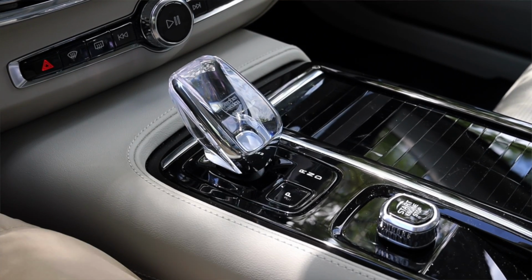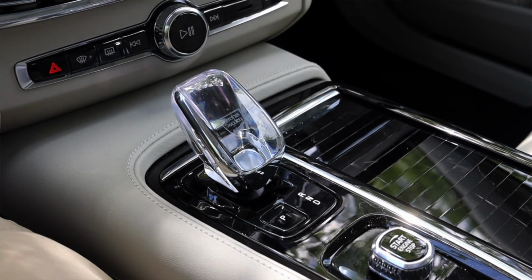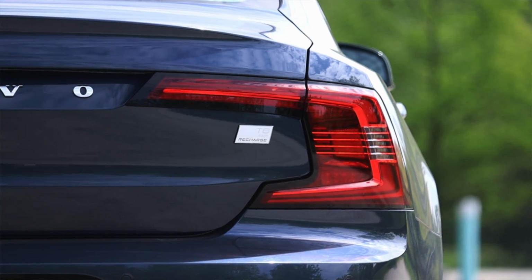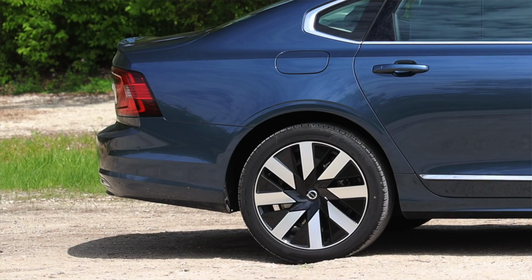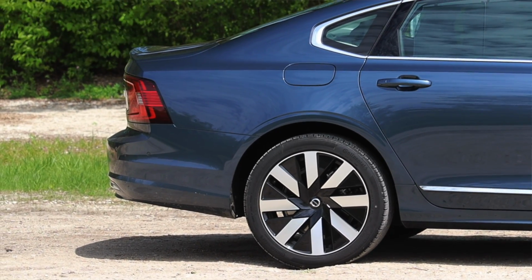It does have the 8-speed automatic. It's not a CVT or anything like that, and we'll talk about that crystal shifter here in a second. And last but not least, of course, the S90 is all-wheel drive because the electric motor powers 2 wheels and the engine powers the other 2. Very trick stuff from Volvo.